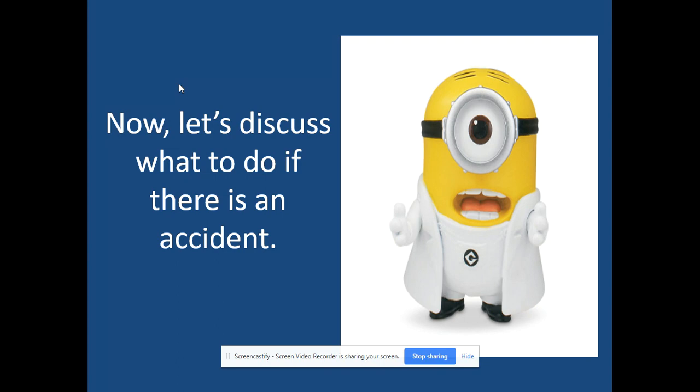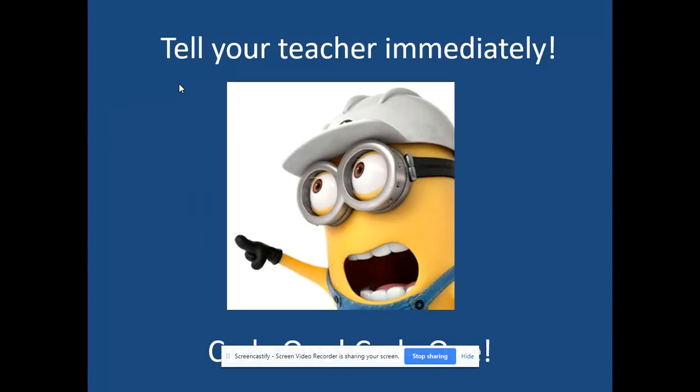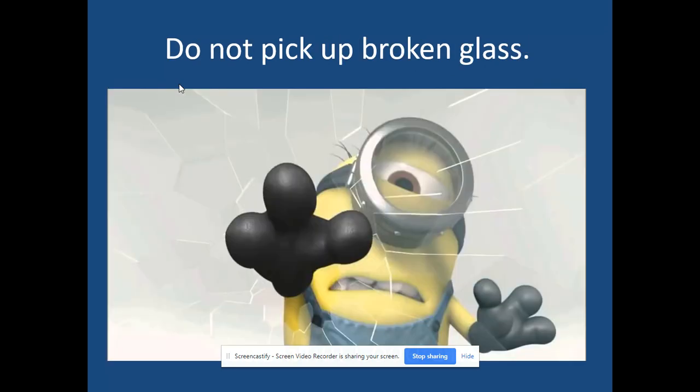Now let's talk about what to do if there is an incident. First of all, please tell your teacher immediately. I will not get upset. I want to make sure that we are the safest we can possibly be. Absolutely do not pick up broken glass. I have plenty of glassware. I will not be upset if something breaks. So just make sure that you tell me or whatever adult is in the classroom so we can clean it up for you. It cannot go in the trash can. We want to make sure that it goes in the right receptacle.